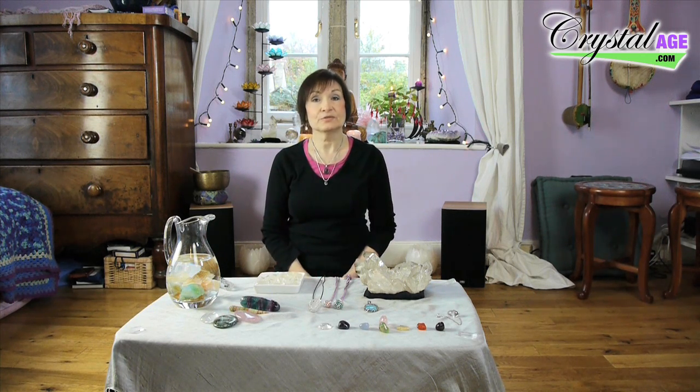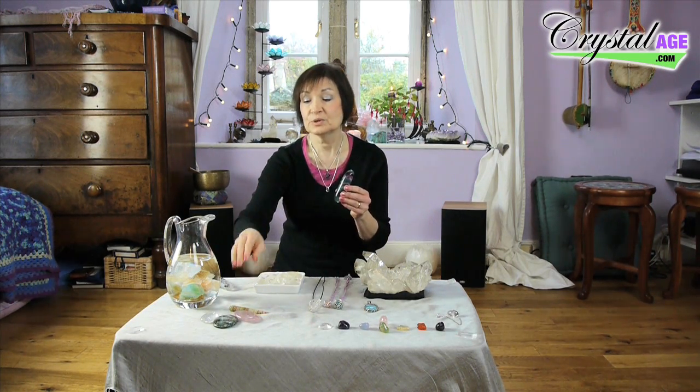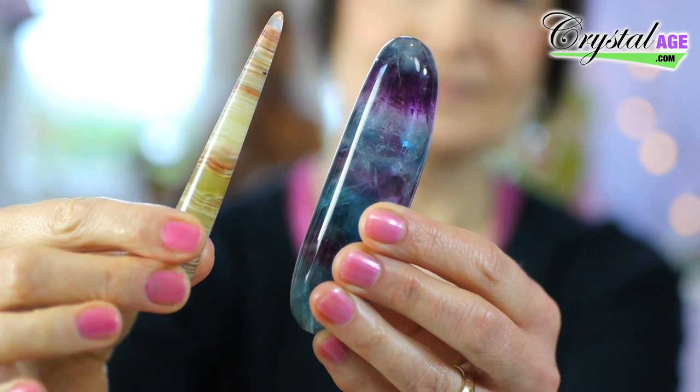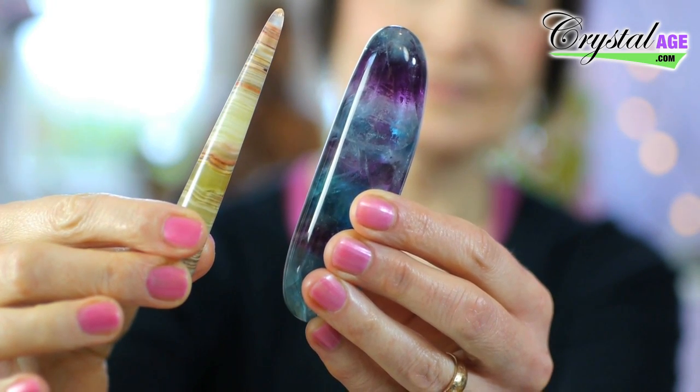And also, there's a form of crystal healing called crystal massage. And there are a number of tools that have been devised specifically for this. So different types of wands that are smooth, little bits of points. You can use them in reflexology as well. This is used in something called druid massage, but it's a type of reflexology.